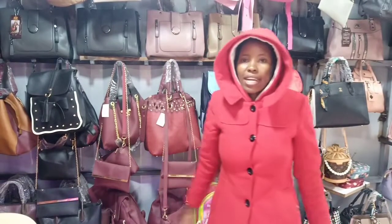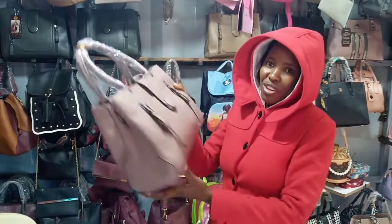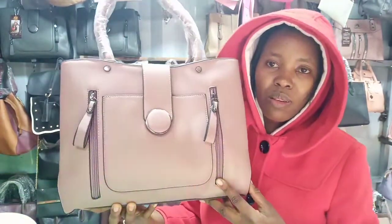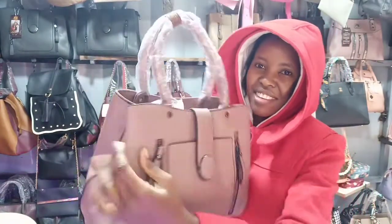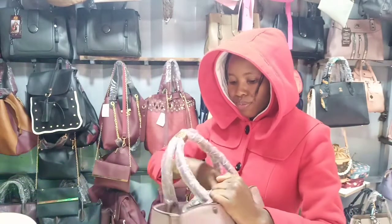Wacha nichukue moja niwaonyeshe ndani vile inaka. Which color? This is my favorite color. It's purple. Naona vile inakaa vizuri. Check tuangue ndani. Tuone.